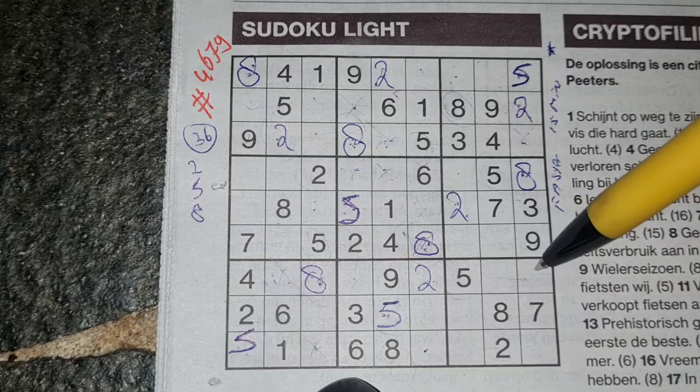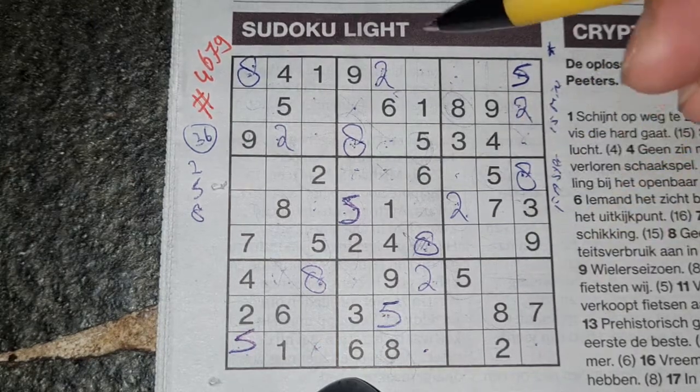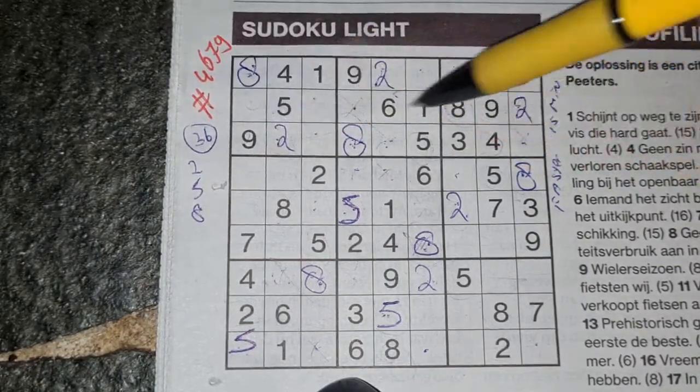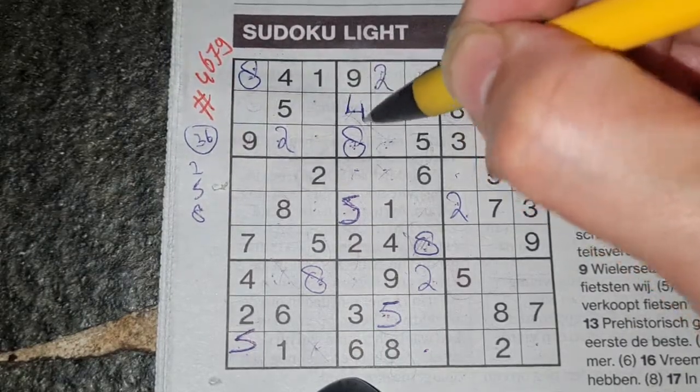I'm scanning. How about the 4? We have a 4 in the first row. The 4 in the third row. So the row between the second row, the only place left for the 4 should be there.